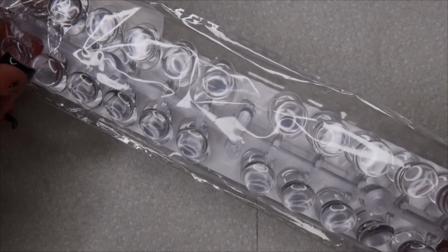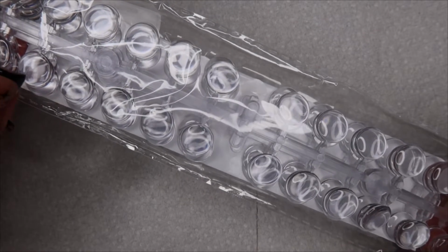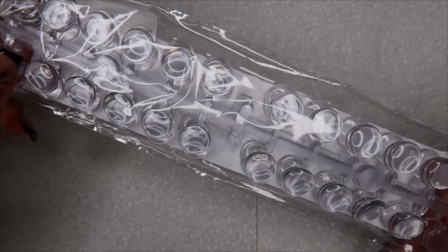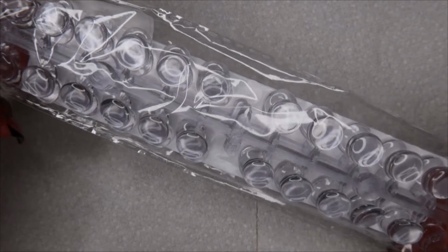Next, I got some of these nail polish swatch dots. I'm putting some of my older polishes into drawers and these are really helpful so that I can see the color once I pull the drawer and don't have to open the bottle to see what color it is.